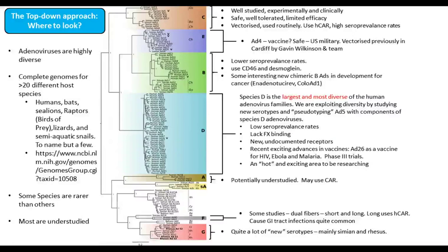The species As are a small species. They're quite understudied, potentially CAR-utilizing, but there's not much information out there for them. The Fs are kind of bonkers. They've got two different fiber proteins. We really don't know what they're doing in terms of receptors, but they are quite common. And the species Gs, there are quite a lot of simian and rhesus serotypes which are newly described in here.